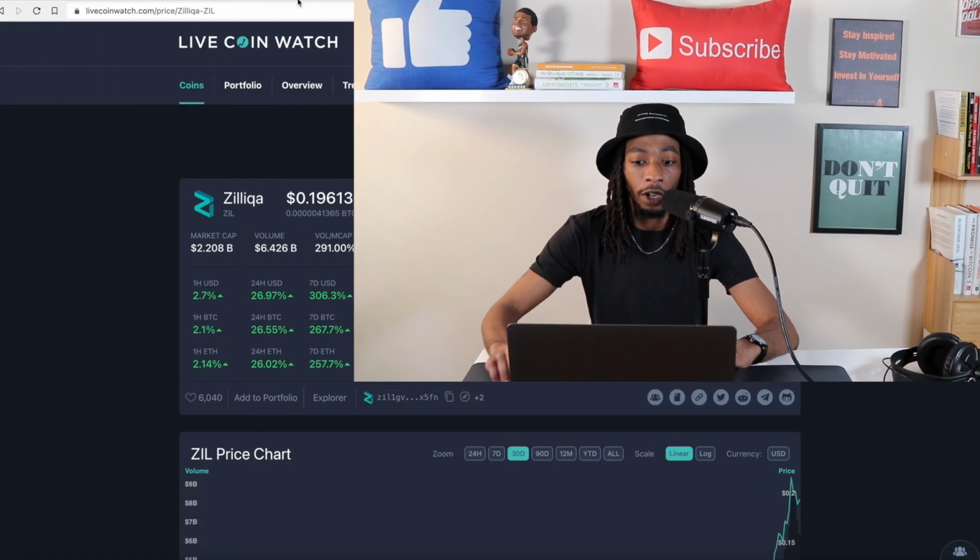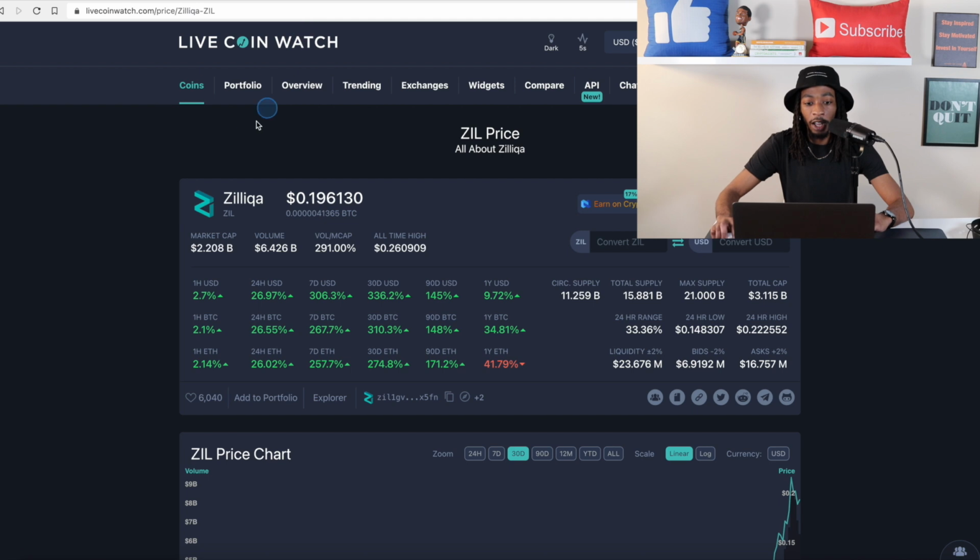So as we look at the price chart here, we're going to see Zilliqa is up on the 7-day. You can see over 300%, a 3x. The current price is 19.5 cents, 19.6, almost 20 cents. As we look at the circulating supply, right around 11.2 billion. Total supply 15.8 billion, and then the max supply is 21 billion. Now as you look at the market cap, still very low, 2.2 billion.